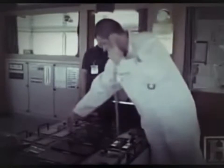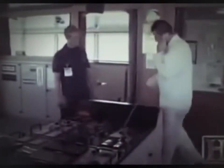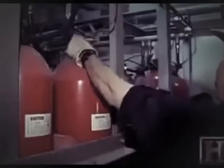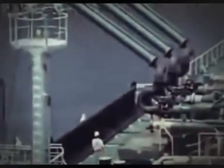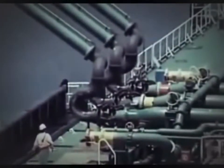After examination of the oily water separator, the wheelhouse is tested. We go from hard port to hard starboard. Hard port, hard starboard. Emergency firefighting equipment is checked, and manual control of the ship's rudder is inspected. Upon completion, the vessel is given permission to discharge its cargo.